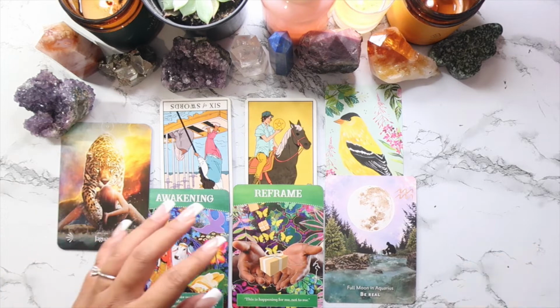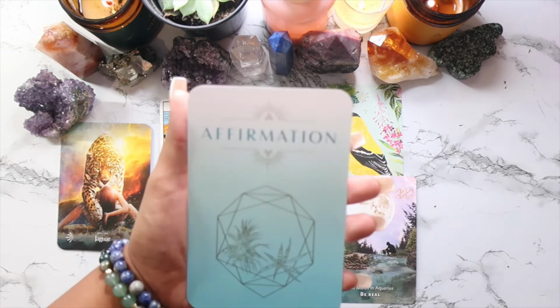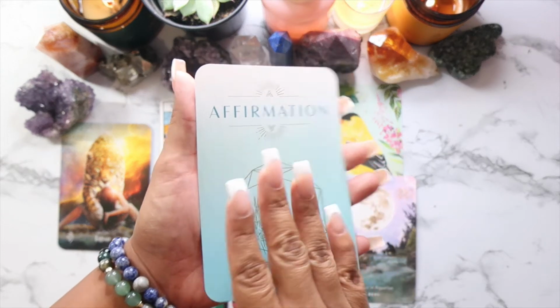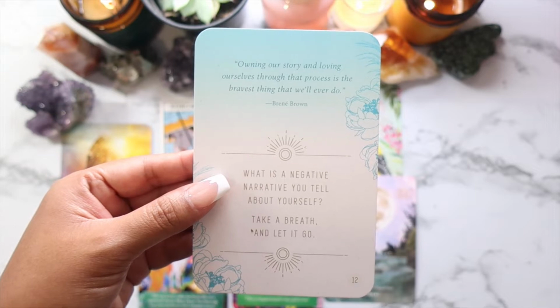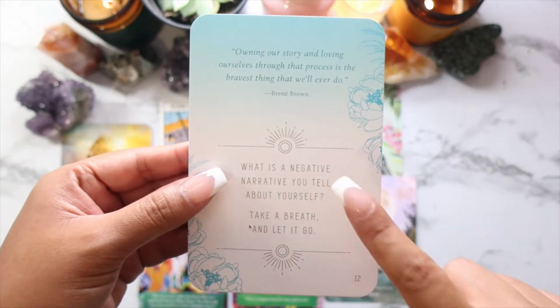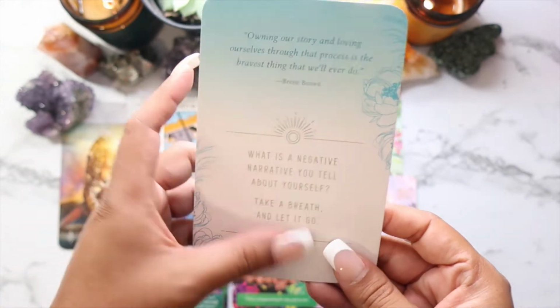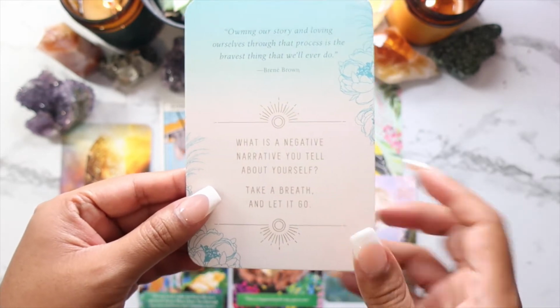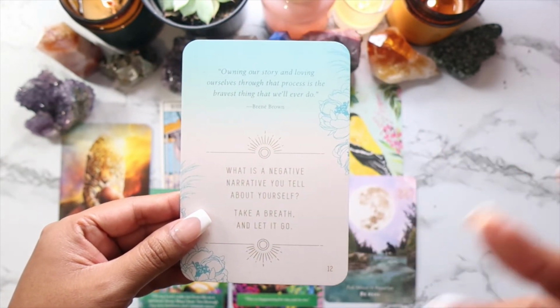Okay. So we've got a self-care card. It is an affirmation card. Okay. So this card says, "Owning our story and loving ourselves through that process is the bravest thing that we'll ever do." Brené Brown. So this question says, what is a negative narrative you tell about yourself? Take a breath and let it go. So what is a negative story that you tell about yourself?